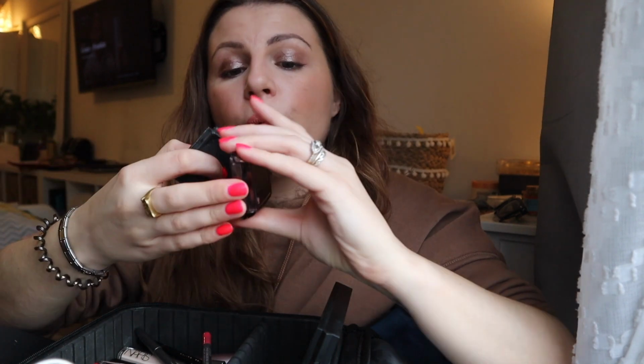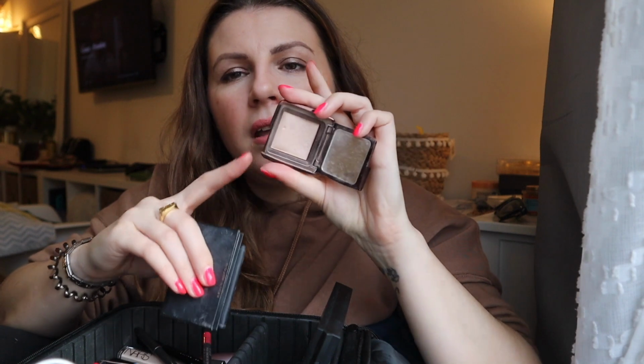And then, in fact, I've got this little tiny area. If you can see this little thing here, which perfectly fits in. My brushes are all falling out. This Hourglass Dim Light Mini. I got this from Sephora, but you can get it from Space NK, little mini Dim Light. This has lasted me forever.